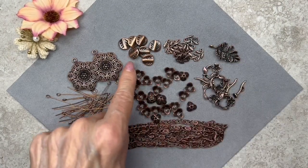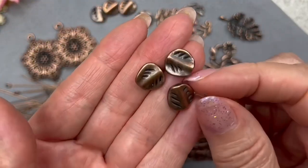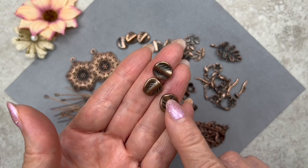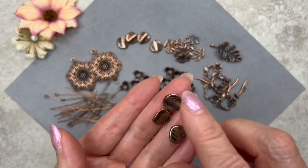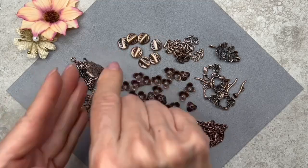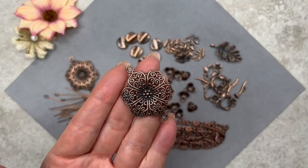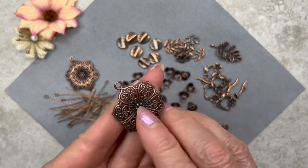And here we have some spacer beads. These are in a leaf shape, as you can see. So I'm not sure how I'm gonna use these, but they would look nice on a pair of earrings or even on a strand. These are absolutely gorgeous, guys. I know we've seen these before, and maybe they came in a different color. I just don't recall, but I know I've seen these before.